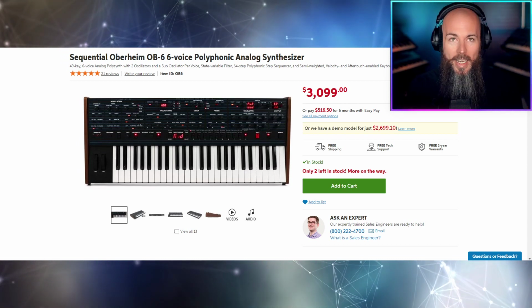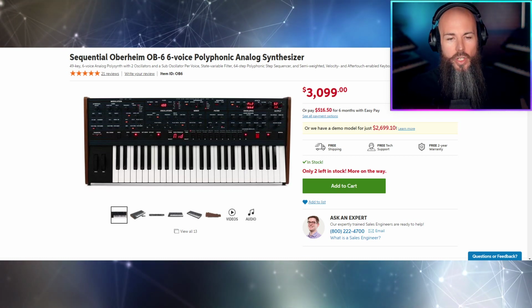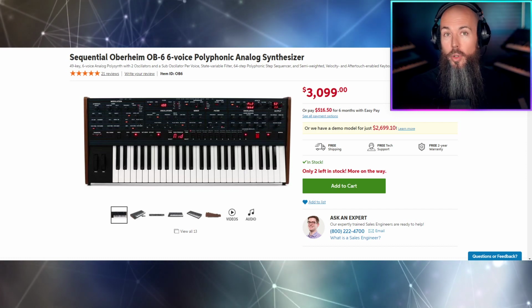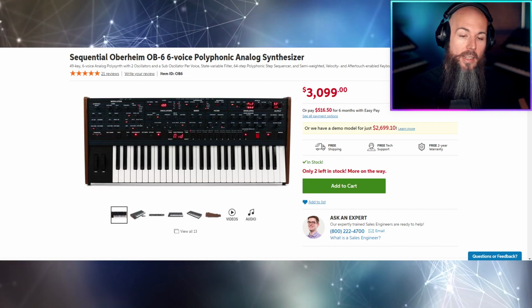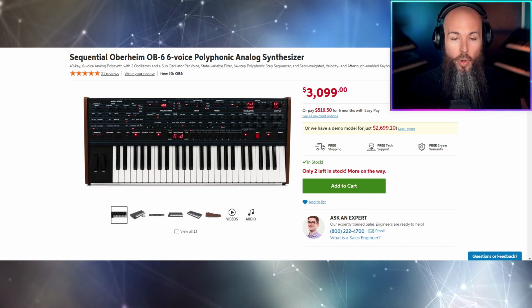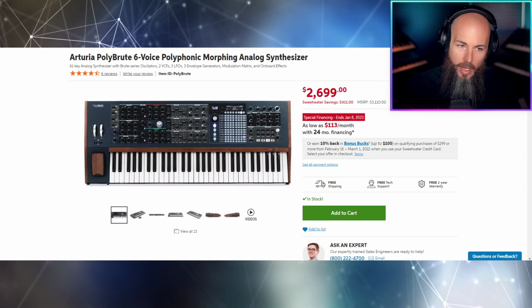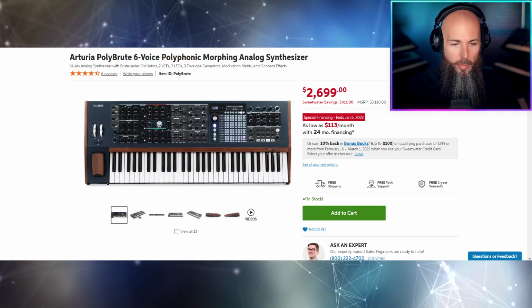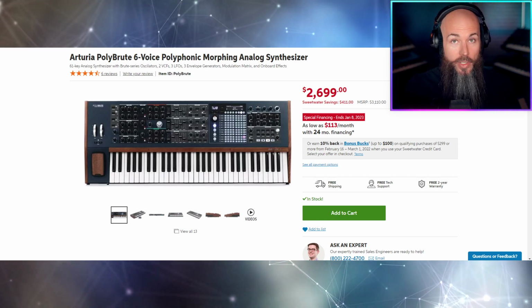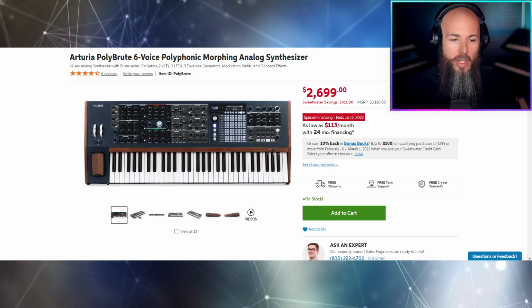If you could have any analog poly, what would you get? It's probably this. It's just a sound that isn't capturable by any other company and is the height of quality, while still being relatively simple to program. The runner-up in this category would be the Arturia PolyBrute, which is a little bit cheaper, definitely more interesting modulation possibilities here, and potentially the better synthesizer overall.